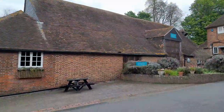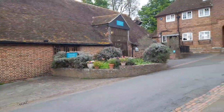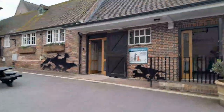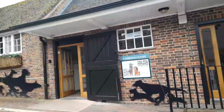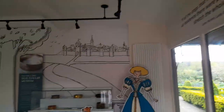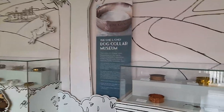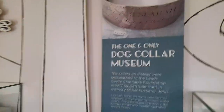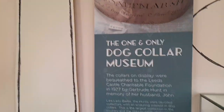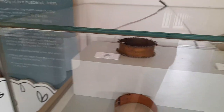That's the Castle View restaurant. This is the exhibition centre, the dog collar collection. Oh, let's have a look in here, see what we see. Wow, this is amazing, especially for anybody that's interested in dogs. Different types of collar.